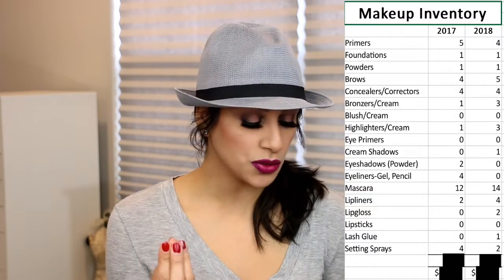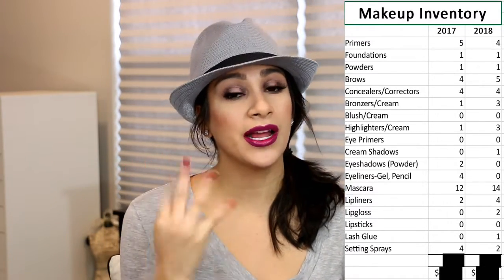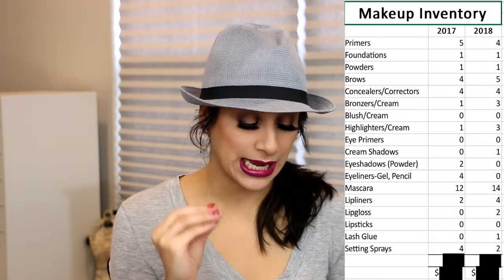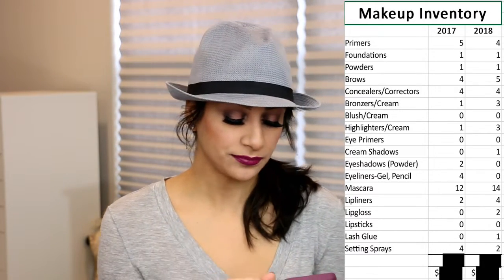Eyeliners, this is for gel, pencil, any type of eyeliner pencil that I would use. Last year I used up 4. This year I used up 0. I was very close on a few this year. Hopefully by 2019 I can use up more of this.